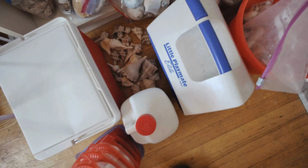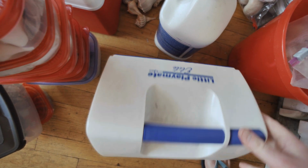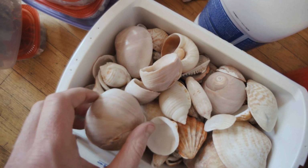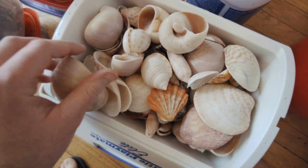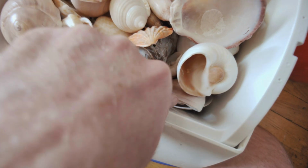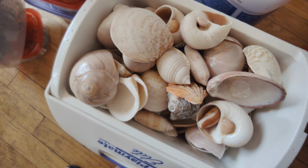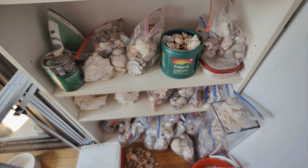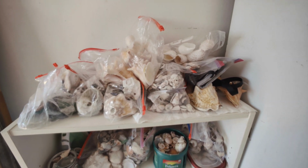And last but not least, I've got this here. There's my bottle of muriatic acid. And this cooler is all Southeast Florida shells. Some lion's paws, scotch bonnets, shark eyes, tritons, some bittersweets, a cool little bowling guy olive. So yeah, hawkwing. Big cooler full of stuff. I try to keep it as organized as I can, but that is most of my collection, minus some New England shells that I have in my family's place in Maine.